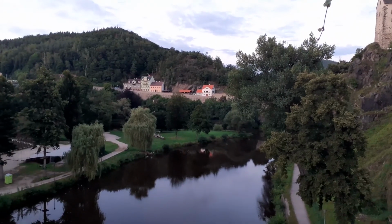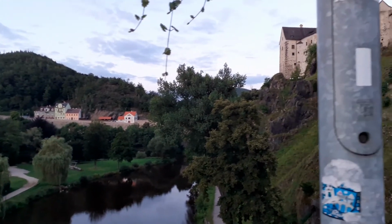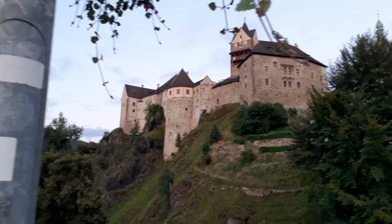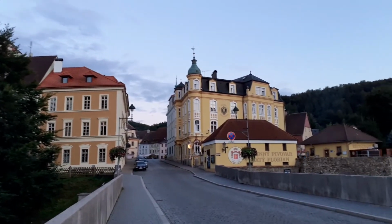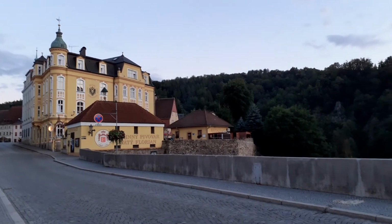So we're just here overlooking the river, and then you look up, excuse the lamppost, and see the castle and then the back end of the village. You've got to say, there were some places in the Czech Republic that were absolutely beautiful.